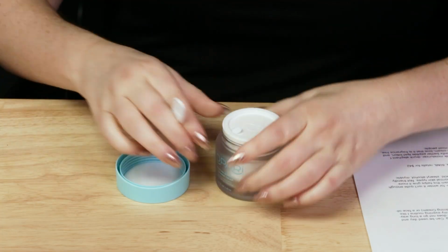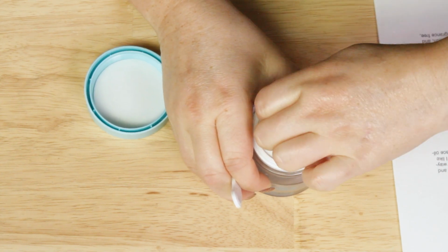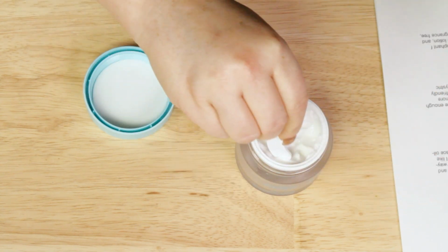Okay, the manufacturing location. This one surprised me. This is made in Korea. I had no idea about that either, so I found that to be fascinating. No issues with that. So ease of use. It's got a whipped texture to it, which is wonderful. I always have a problem getting this plastic one off. For some reason, it's just harder. Okay, so here we go.